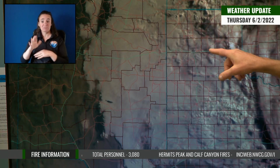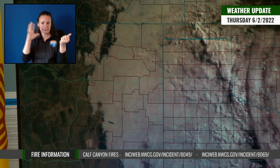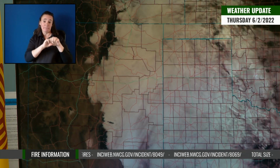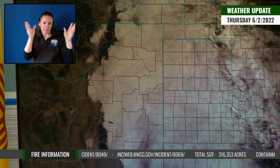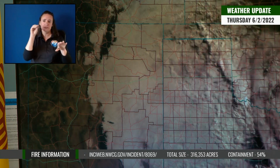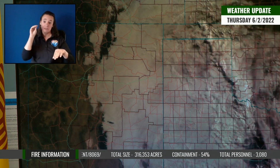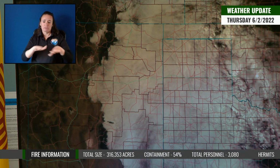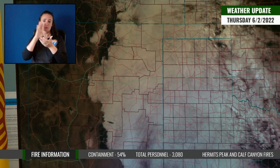What we expect to happen is these low clouds will start to break up. We'll start to see some sunshine. Already, we're starting to see the high peaks of the Sangre de Cristos right there where the fire is start to break out of those clouds as they erode away. That'll give us some sunshine during the late morning and early afternoon hours. That sunshine will heat the ground and will regenerate new showers or new clouds, which will end up becoming showers and thunderstorms later in the day.